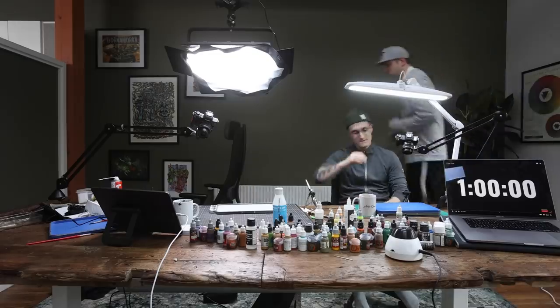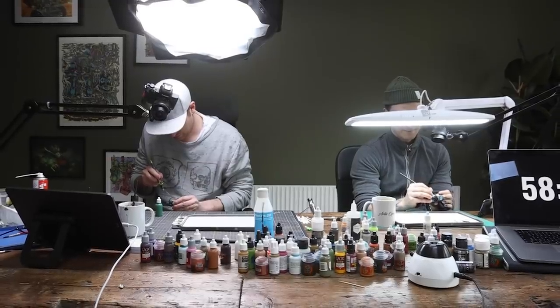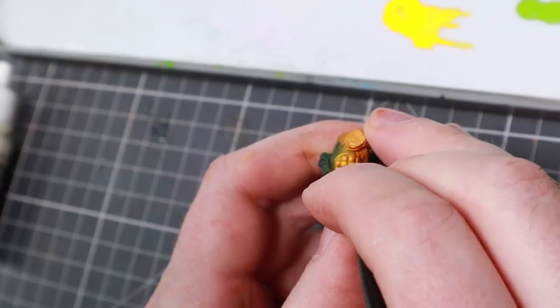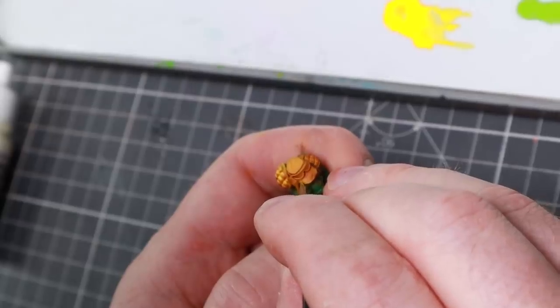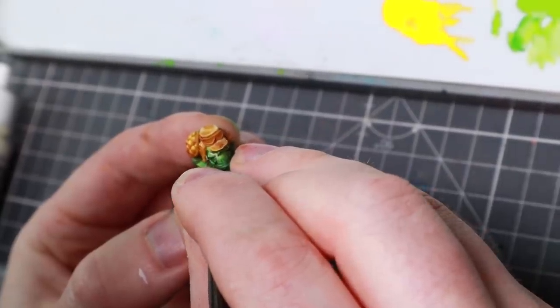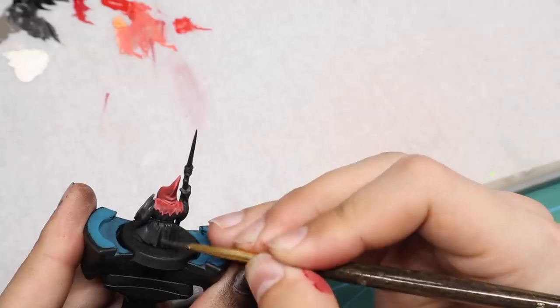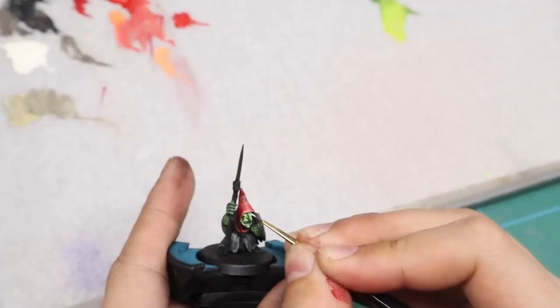But before we reveal it, we're gonna finish the last one. This is a 1 hour paint job. I got an orc and you got... Night Goblin. Epic. Let's go. I was asked to paint a 35 years old orc model in a Bad Moons color scheme, meaning a lot of yellow. And Lucas had a classic Night Goblin with a red hood. What a nice matchup.